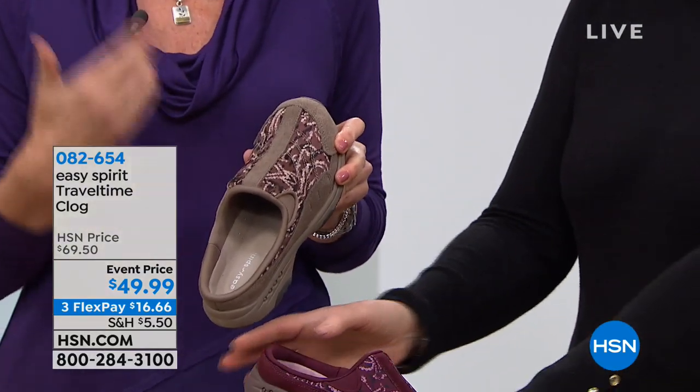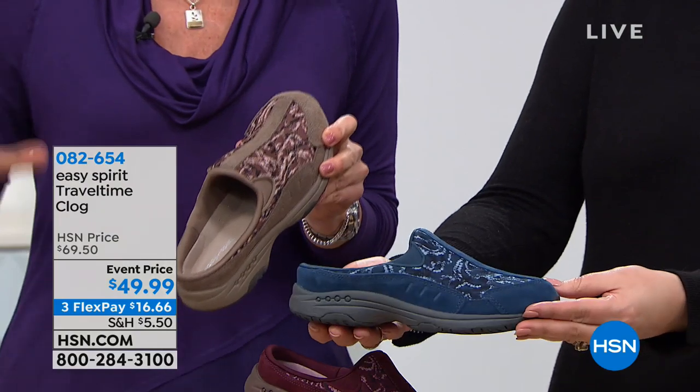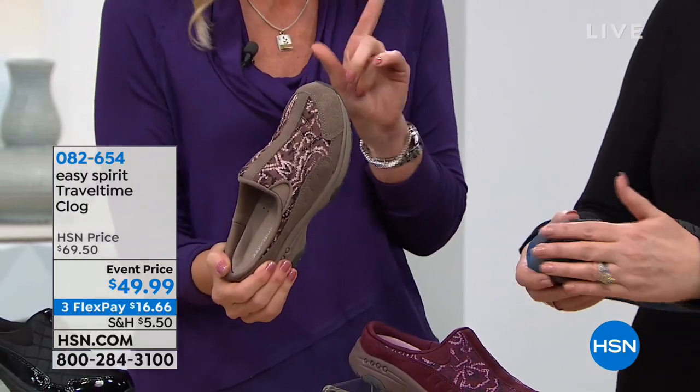And we do have a lot of people who collect Travel Times because you want everything that's out. So that's why we have those basics, the classics. We have the prints, which this is one that's going to be a little harder to find. So you want to pick it up when you can.